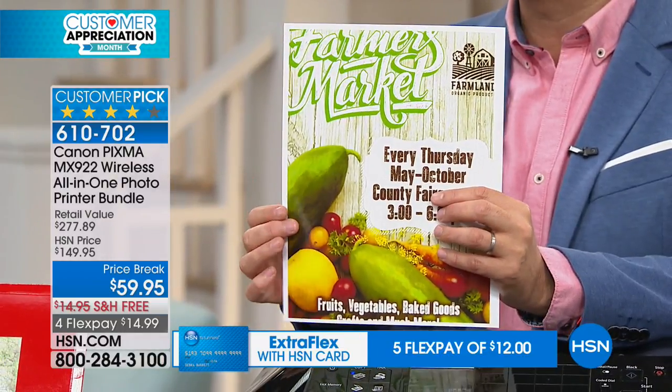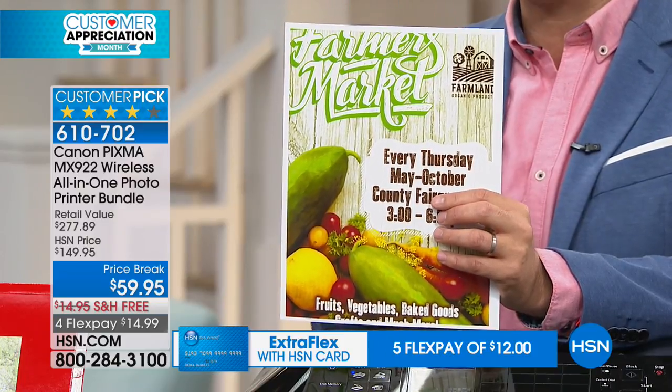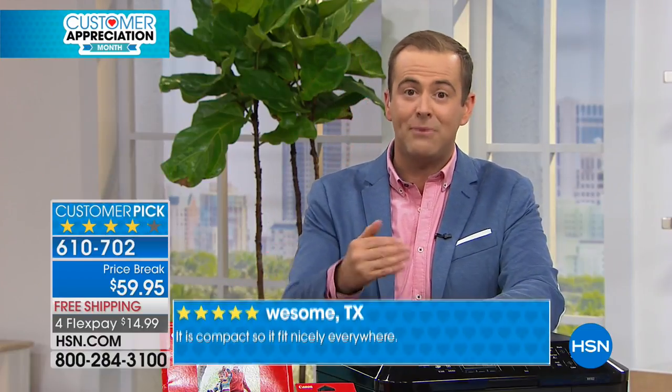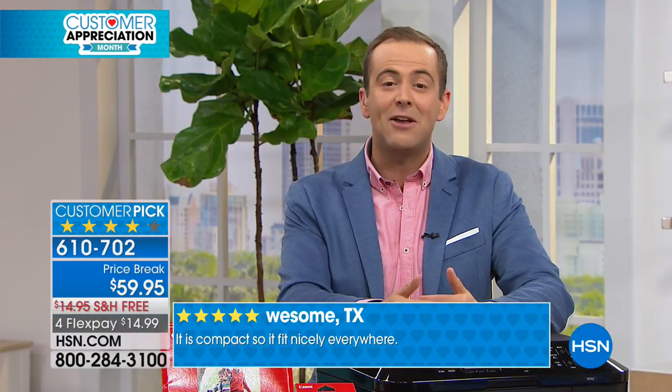If you have a printer that gets jammed a lot, if you have a printer that's slow, if you have a printer that can't print out lab quality images, we'd love to invite you to try this one. This is the MX922 from Canon, and it is their top of the line. It's our most successful Canon printer ever. The thing is, at that price, at less than $60, and with free shipping, it would cost you as much to go out and buy new inks. So you can upgrade to a new all-singing, all-dancing printer that can do so much more.